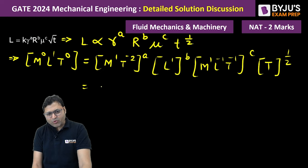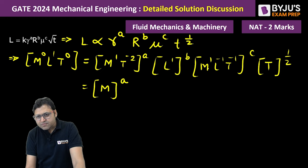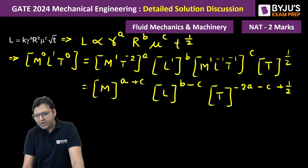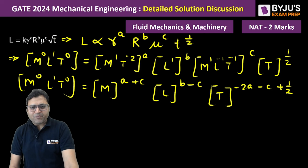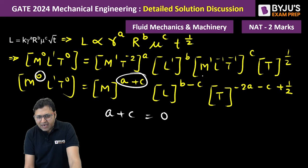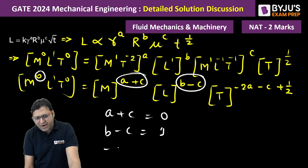The RHS will become M to the power A plus C, then L to the power B minus C, and T to the power minus 2A minus C plus 1 by 2. And LHS will be M0 L1 T0. So if we equate the powers of M, L and T on both sides, A plus C will be equal to 0. The other equation is B minus C is equal to 1, and minus 2A minus C plus 1 by 2 is also equal to 0.